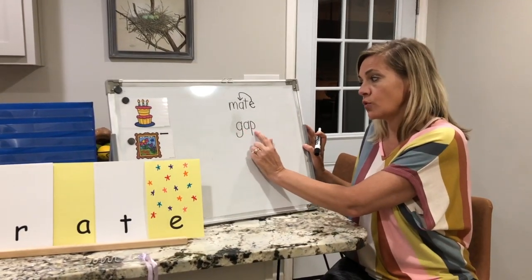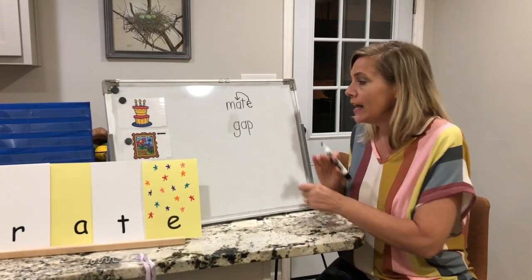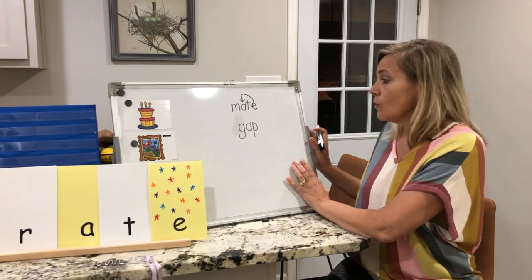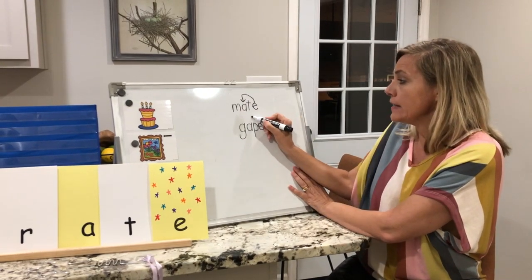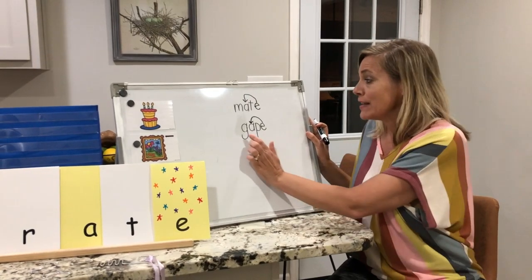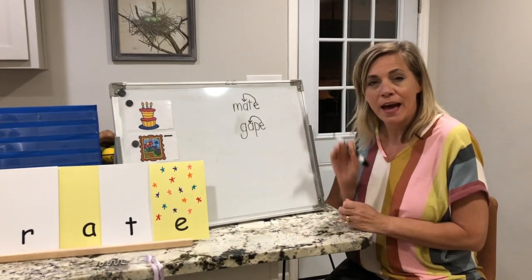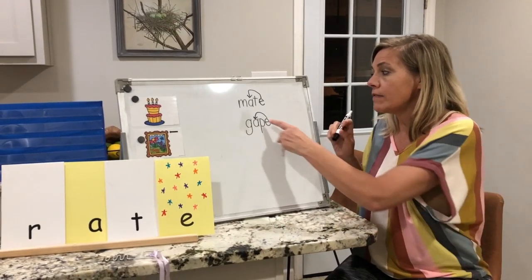Same thing with this one. There's a vowel squished between two consonants, so it's going to say the short sound, a. Now let's sound this one out. G, a, p, gap. We're going to add an E to the end of that word. Remember that E is going to tell the A to stand up straight. Say your name. So now the word is going to be gape.